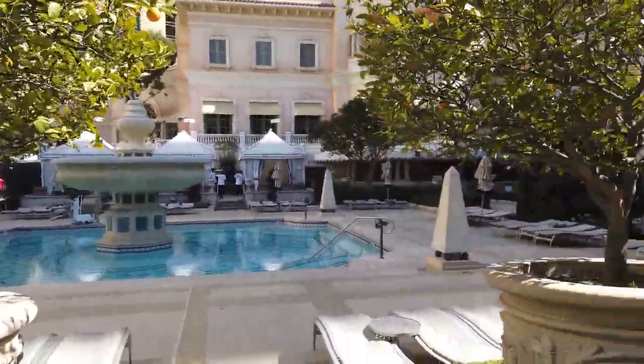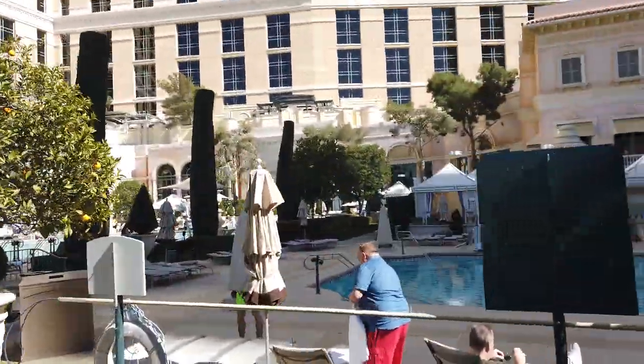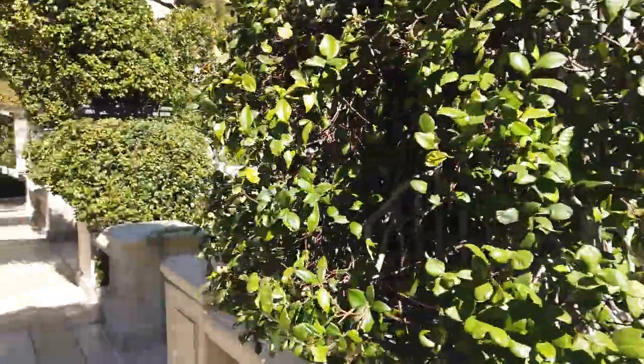Oh, actually, it looks like they are opening this fountain pool up a little bit here in the shade. So it just kind of depends on the capacity, and they'll open up a few chairs as they see fit.